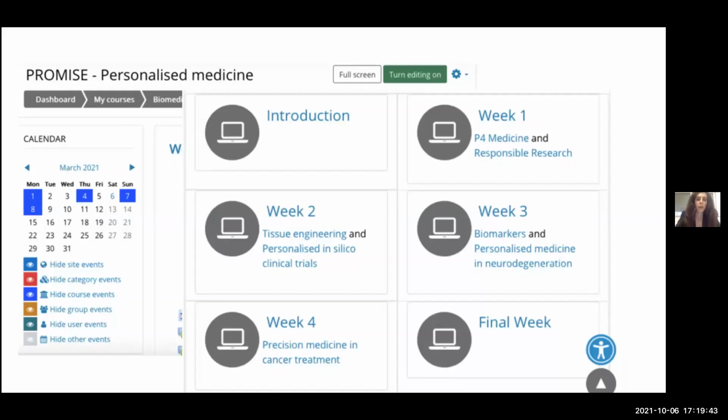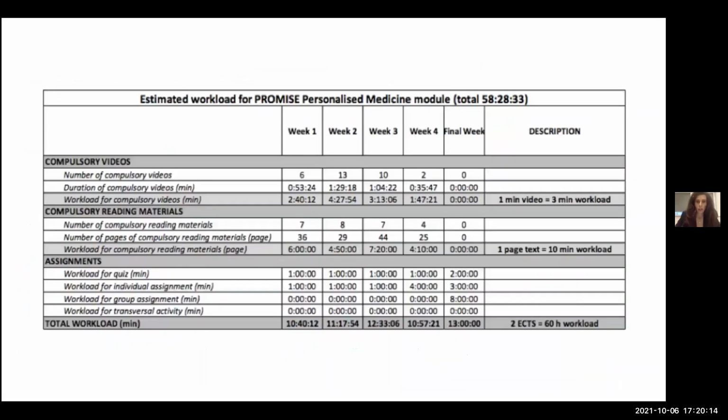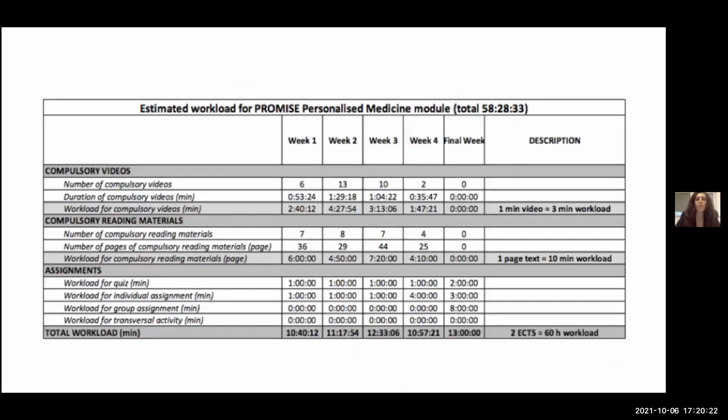So here you can see those materials, compulsory videos that you have to see. So we have the videos from experts and our pedagogy team, and also some YouTube videos that we find interesting and important for covering our topics. Reading materials that you have to go through, and when it all adds up, for example, our first module of personalized medicine, you get about 60 hours, which is the worth of 2 ECTS points. So it is a lot of work, but as you will probably hear from students that went through this course in the previous academic year, it's not that difficult, and it is very interesting.